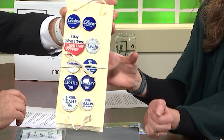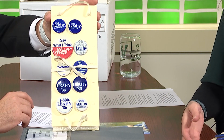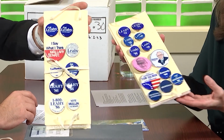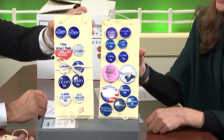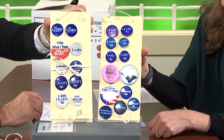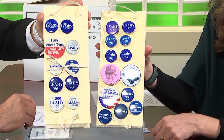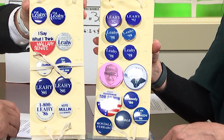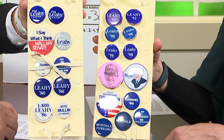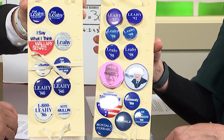I'll hold this one for you, and you can bring the other one up there. Sounds great. Yep. So that first group that we showed on the screen has the earlier years from 1974 through the 1980s, and then this second batch here shows you the 1990s through close to the end. His last campaign for office was in 2016.